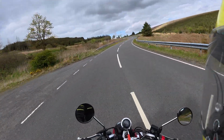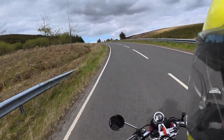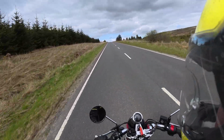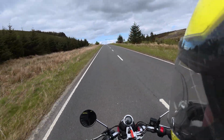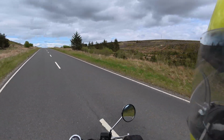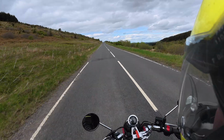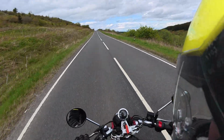I was seeing the guy in the cafe in Newcastleton, and he was saying, I don't know why, sometimes the street can be full of motorbikes on both sides, it's like they'll just come and ride the roads. I was like, yep, that's exactly it, bud. These roads are absolutely cracking, and you can see for absolutely miles.